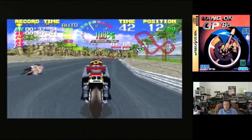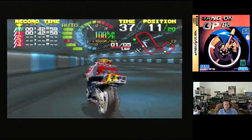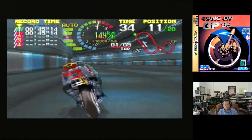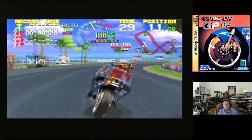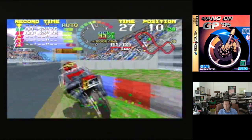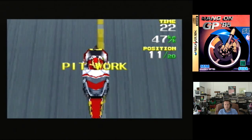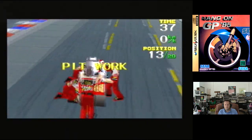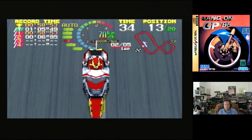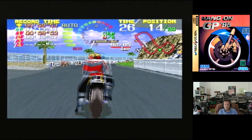Whoa. Ow! I think the corner's too sharp there. Once again, steering controller would probably be better. Joystick's a bit harsh on cornering. Oh, we get to see what a pit stop's like. Wow! That's what happens when you completely crash the bike.